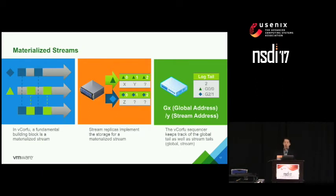In order to achieve really high read scalability, at the heart of vCorfu is a new building block we refer to as a materialized stream. Materialized streams greatly simplify reading streams, since clients can use a materialized stream to find all the updates of a stream without sifting through the global log.